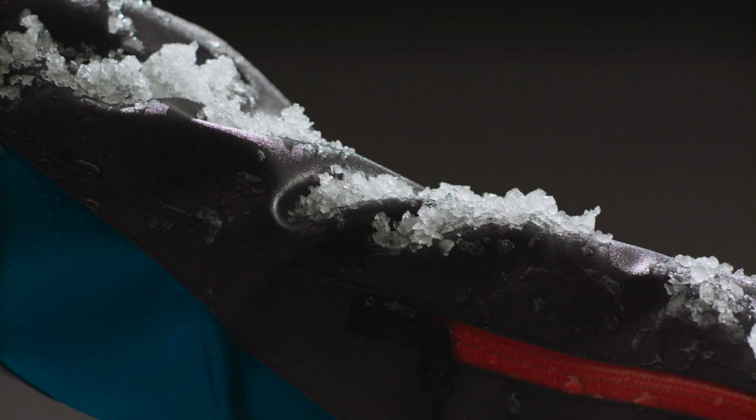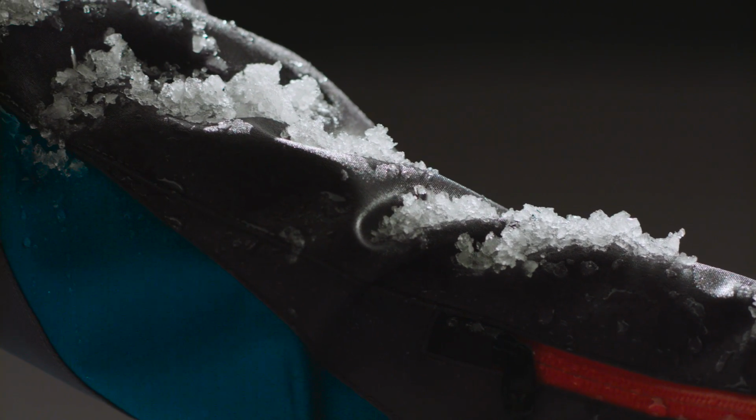And that works in conjunction with durable water repellency, or DWR, which is on the outside of the jacket and helps water bead up and shed off the outer shell.